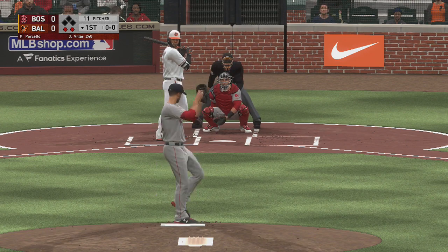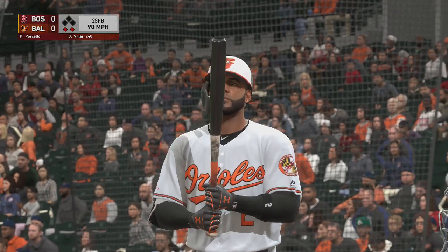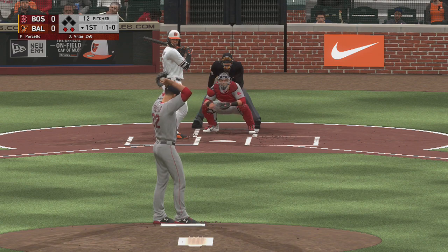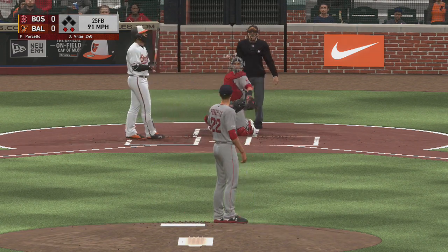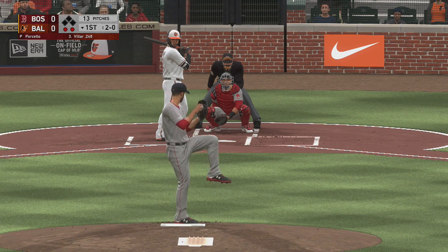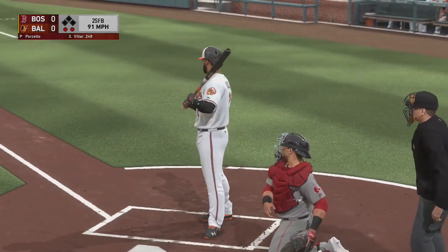Into the box, Jonathan Villar, as he lays off a fastball too low for ball 1. Villar is a guy that has a lot of speed, no doubt about that. And while that's certainly a weapon for him offensively, it could be argued that it benefits him just as much on the defensive side of the ball, given the position he plays. And not only just speed, but first step quickness speed. He's able to track balls down that other guys cannot get to. And sometimes that's half the equation. 2 balls and a strike.